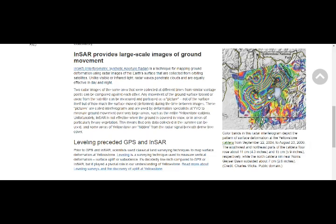Southwest and northeast parts of the caldera floor rose about 4.3 inches and 5.9 inches respectively, while the North Caldera rim near Norris Geyser Basin, around here, subsided about 7 centimeters, 2.8 inches. Well, that's not what we saw. We saw that it was inflating.